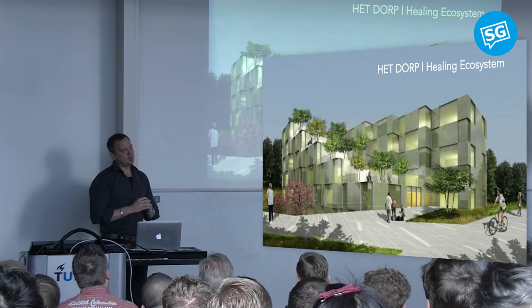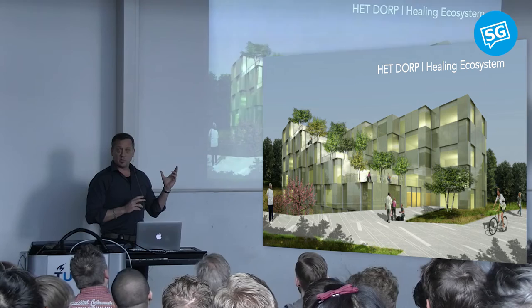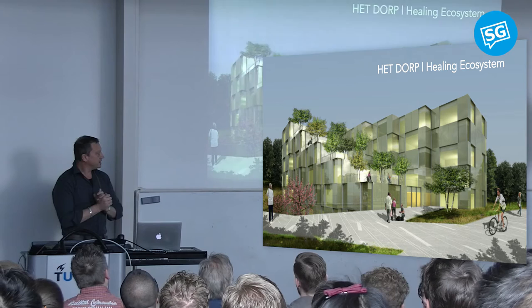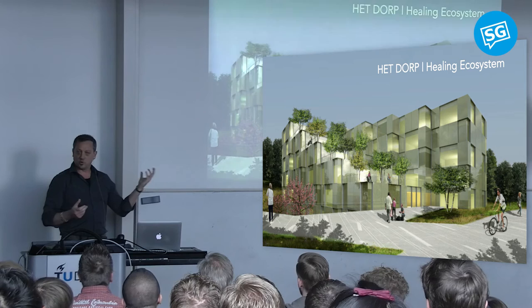And in that time, you have to remember it's 50 years ago. In that time, it was a very, very disruptive solution. It was completely breaking with traditions in relation to healthcare. And basically, through this crowdfunding action, Het Dorp was built. And it functioned perfectly for the last 50 years.